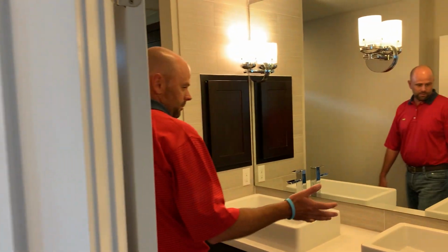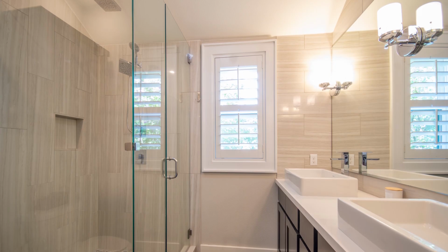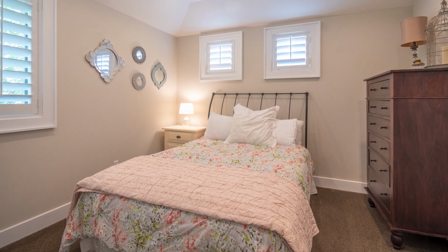And then these bathrooms, they finished them out. Every bathroom has double vanities. Very unique for central Austin. And then last but not least is the second bedroom upstairs. Comfortable space for a family or kiddos to stay in.